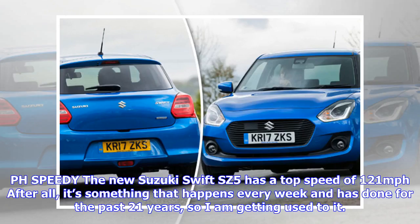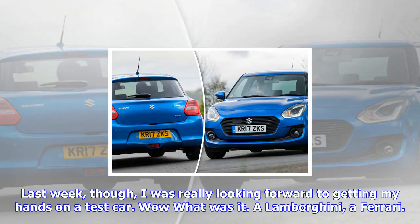Speedy. The new Suzuki Swift SZ5 has a top speed of 121 miles per hour. After all, it's something that happens every week and has done for the past 21 years, so I am getting used to it. Last week, though, I was really looking forward to getting my hands on a test car.